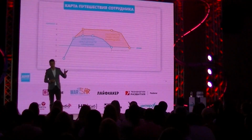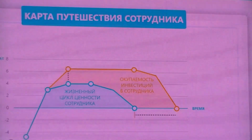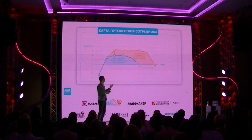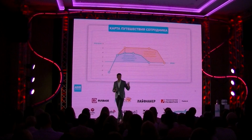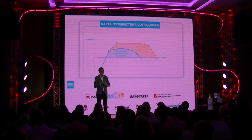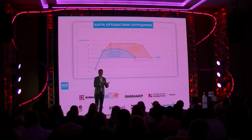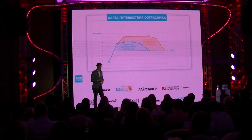So can we think about HR in a more financial way? Can we think about what is the lifetime value that an employee brings in? And what can we do in HR to, that's the orange part, to increase this lifetime value? Because if we're able to manage people in a better way, people will likely be more productive and stay longer. So that brings us a certain financial return on investment. And that brings it down to the orange part.